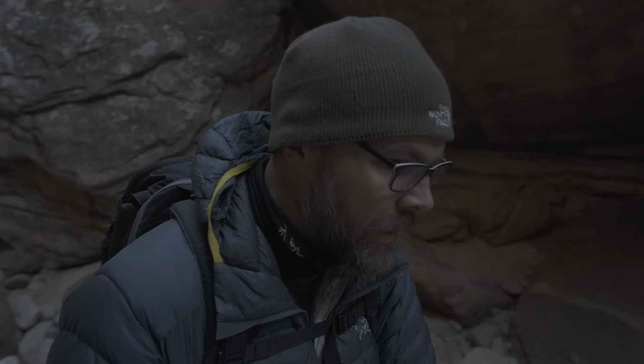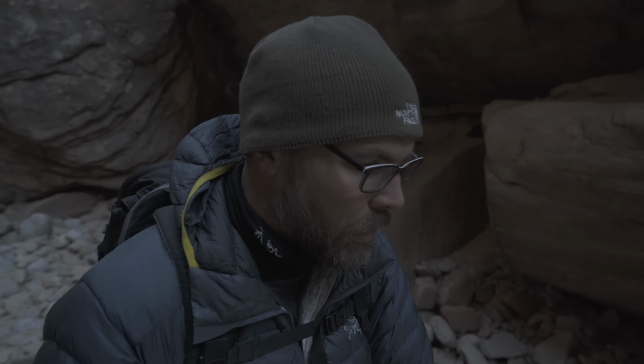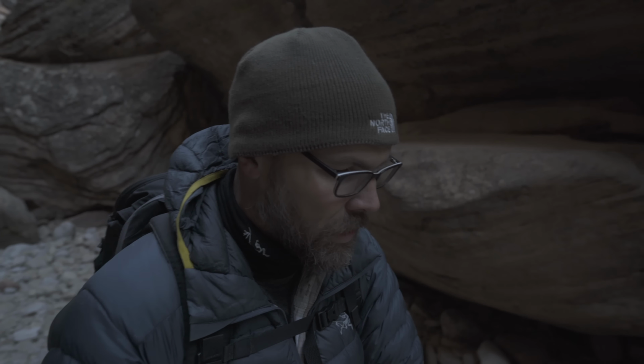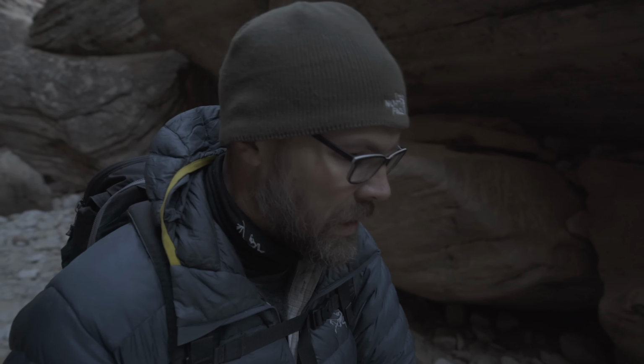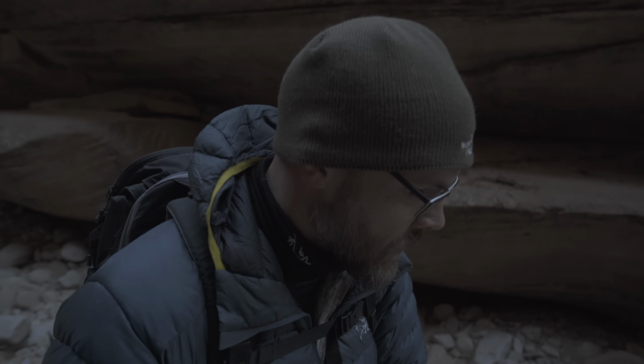But I figure I'm going to spend the morning wandering around, getting a feeling for the fall color. And with the wind picking up a little later today, as well as tomorrow, we might get some nice leaf litter on the ground. So that'd be pretty fun to shoot. But until then, I'm going to keep wandering.